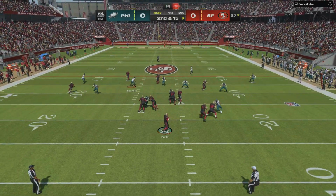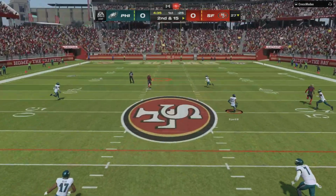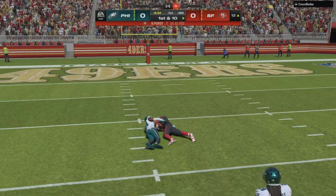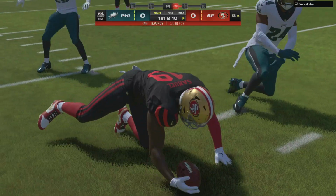A 2nd down throw for Purdy. Winds up and lets it go for Samuel. And that's caught inside the 30. A big play there for the Niners.